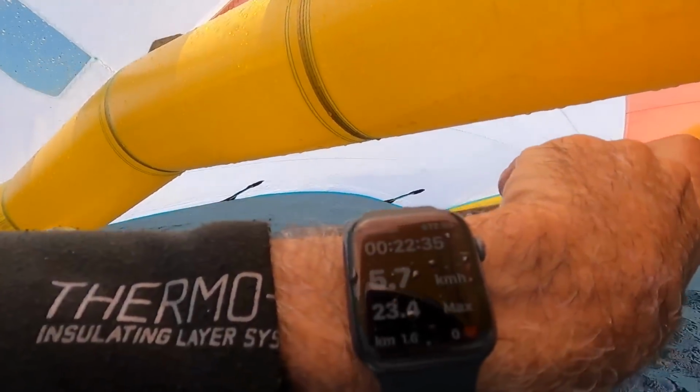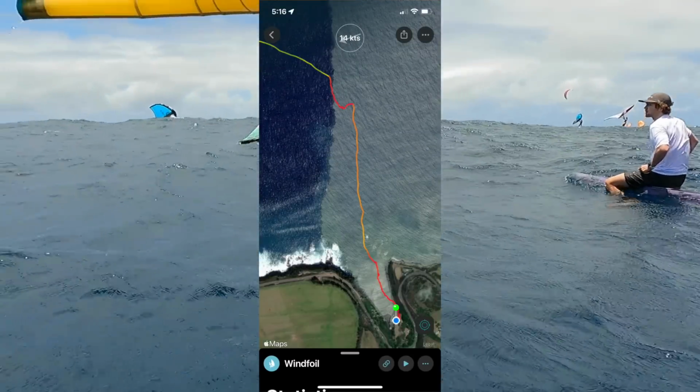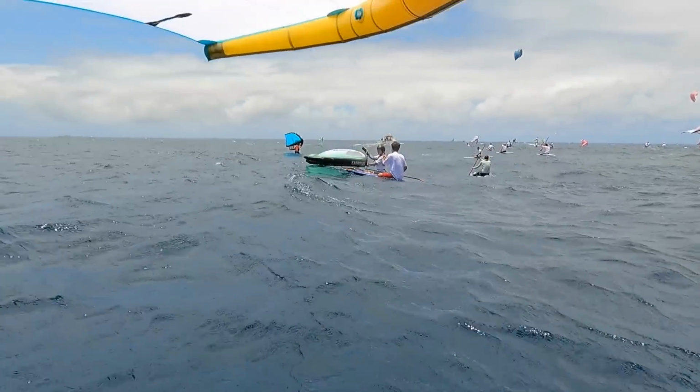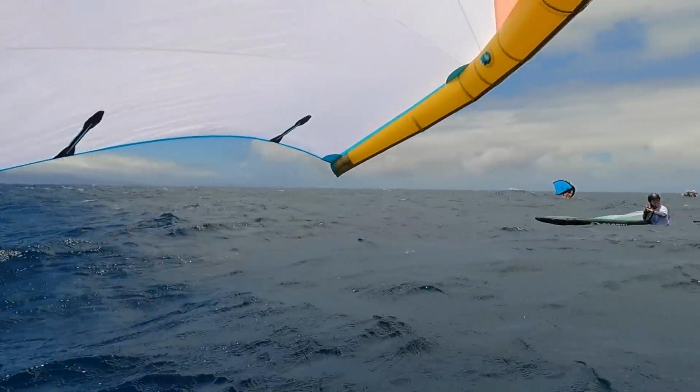On my Apple Watch, I was using the app WaterSpeed, which would record my track, but it made the time of day really difficult to read. We're filming.